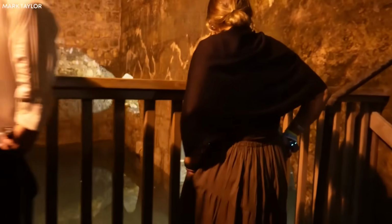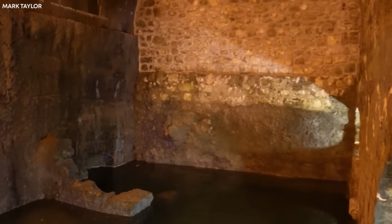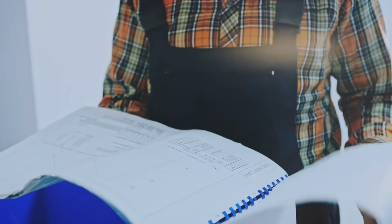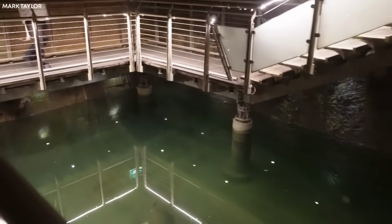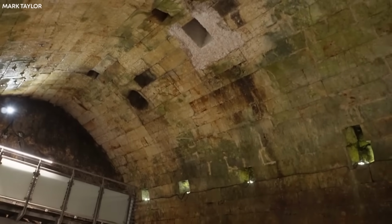The tunnels reveal sophisticated drainage systems designed to manage water flow during Jerusalem's rainy season. Ancient engineers carved channels and pipes directly into the bedrock, creating a water management system that continued to function effectively for centuries after the temple's destruction.